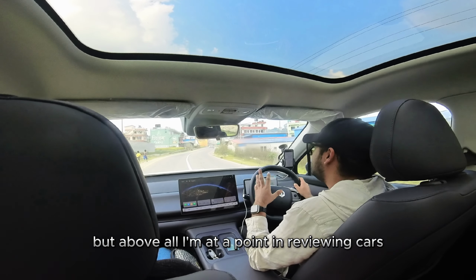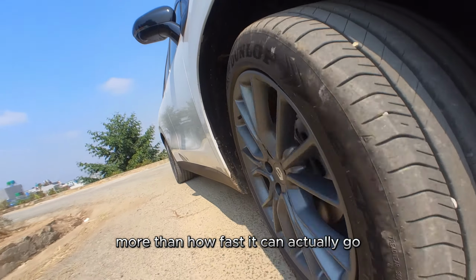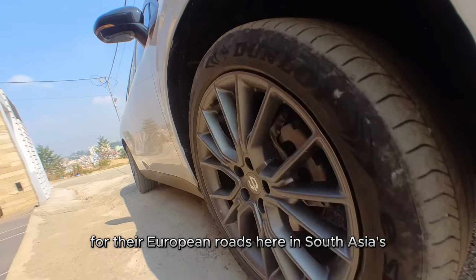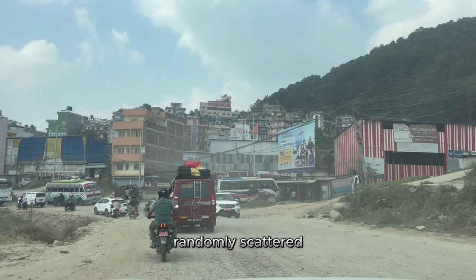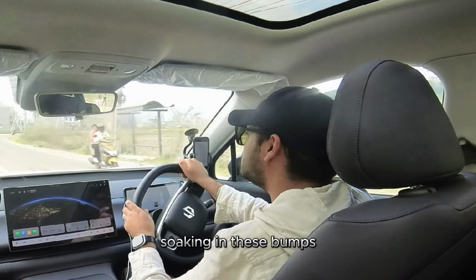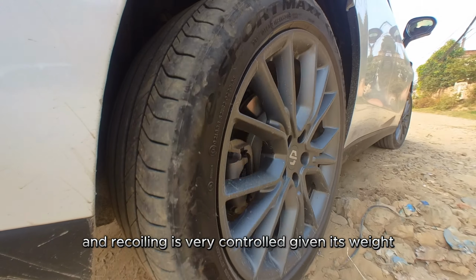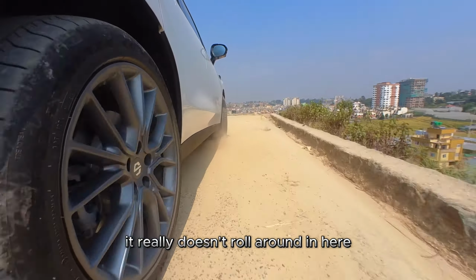But above all, I'm at a point in reviewing cars where I think the handling matters to me more than how fast it can actually go. And while I can't attest to the tuning for European roads, here in South Asia with our bumpy potholes and rough patches randomly scattered, it does feel really, really refined. Soaking in these bumps, McPherson strut suspension at the front and multi-link at the back. Dampening is smooth and recoiling is very controlled. Given its weight, even when I increase the speed, it really doesn't roll around in here.